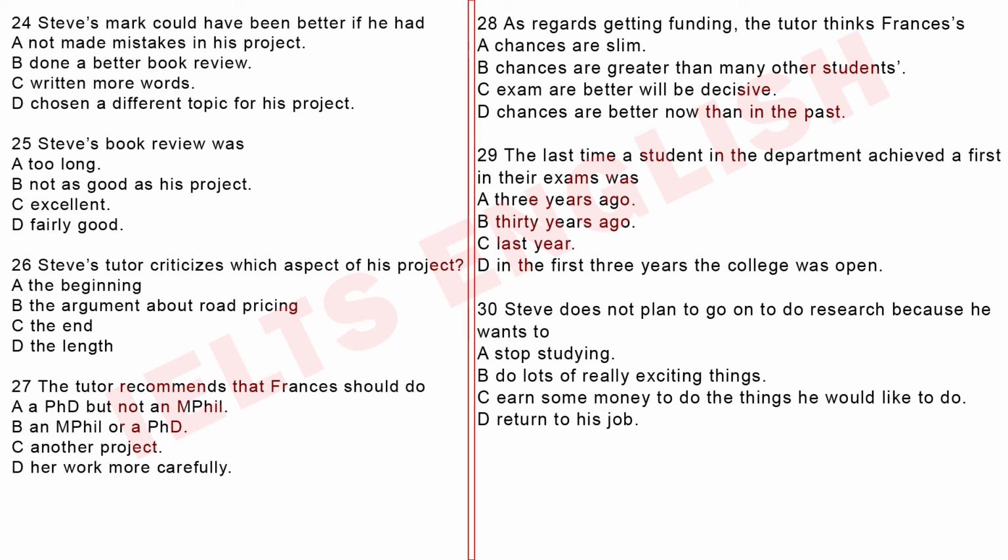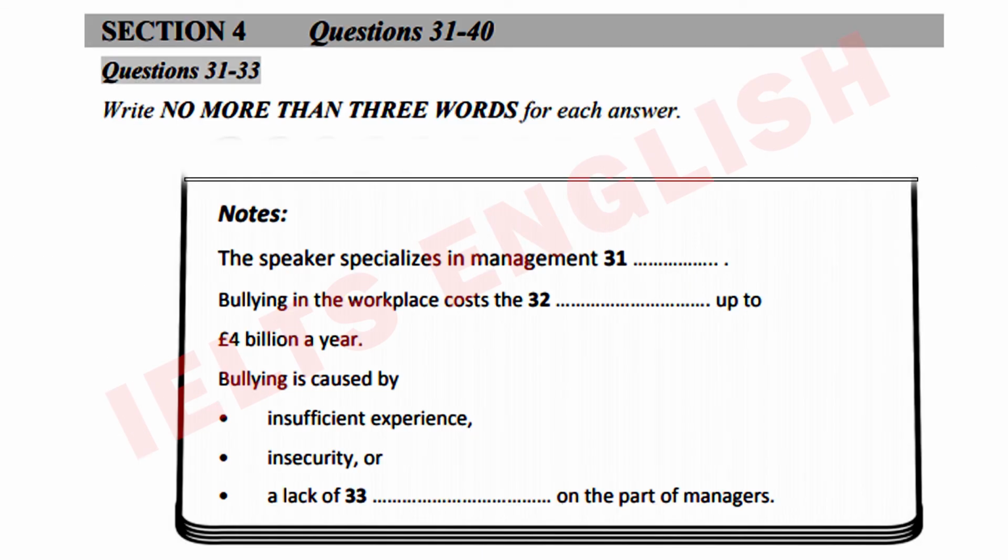Now turn to Section 4. Section 4. You will hear a talk on bullying in the workplace given by a university lecturer to a group of students. First, you have some time to look at questions 31 to 33. Now listen carefully and answer questions 31 to 33. Complete the notes made by one of the students present. Write no more than 3 words for each answer.